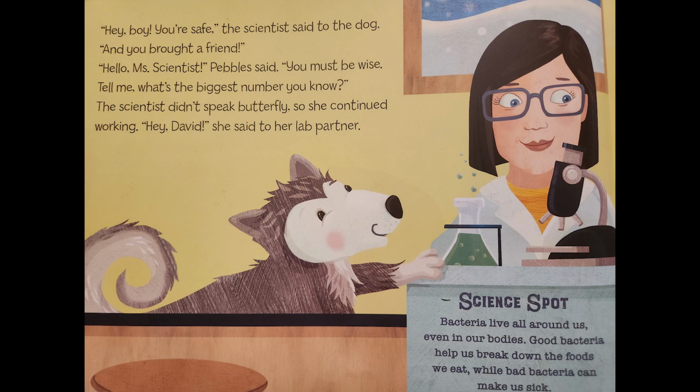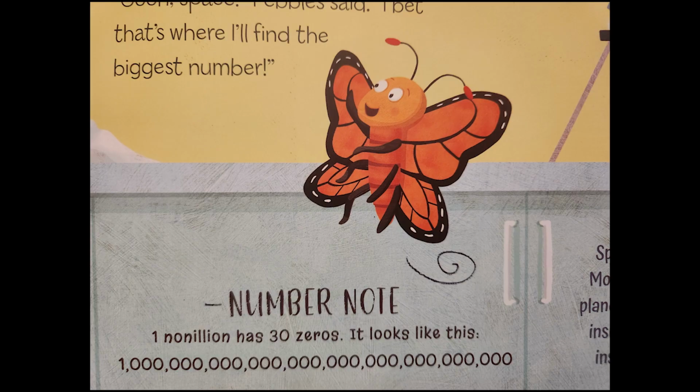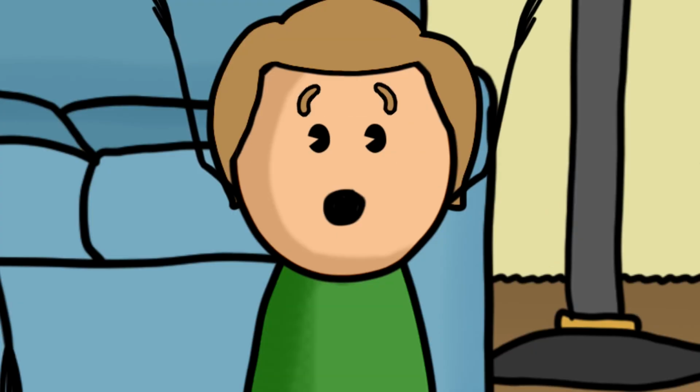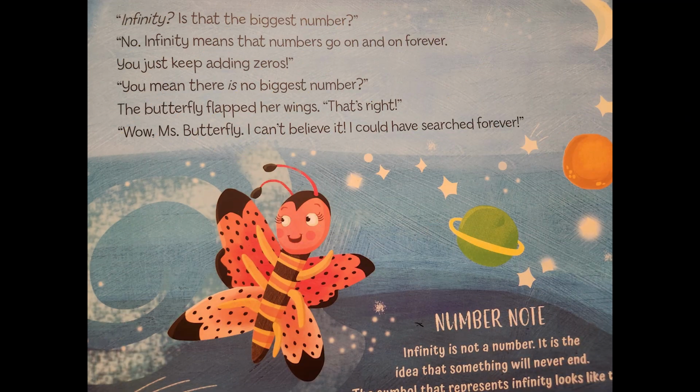Hey, David, she said to her lab partner. Countless bacteria live under my microscope, but did you know there are 5 nonillion bacteria on Earth? I sure did, David said. And did you know there are even bigger numbers in space? Ooh, space, Pebbles said. I bet that's where I'll find the biggest number. Look, 1 nonillion has 30 zeros. Is that her mother? Well, let's find out.